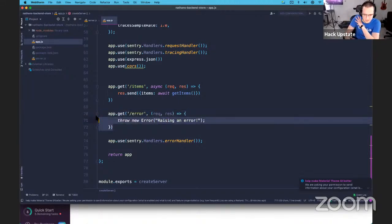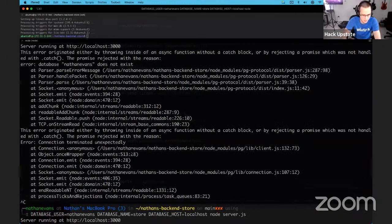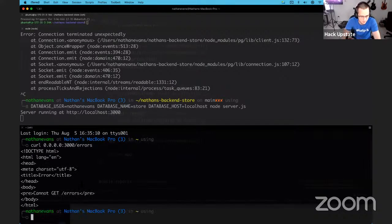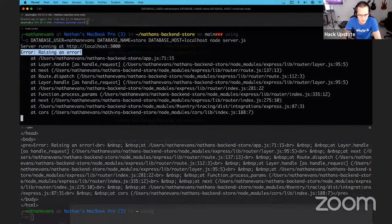So in our app, we added this special endpoint to simulate throwing errors. Whenever you call this /error, it's going to raise an error. So let's do that. Our server is running. We're going to curl localhost 3000 on the error endpoint. Boom. Node.js error, raising an error.